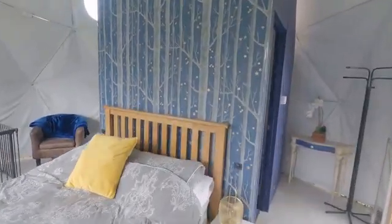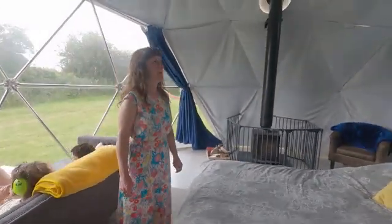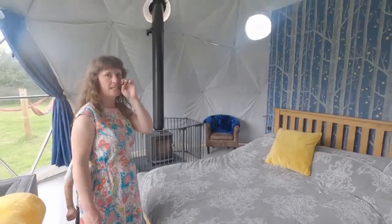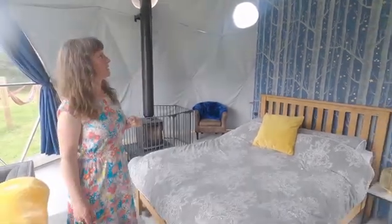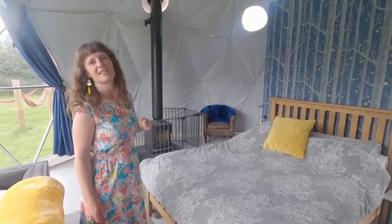So I'm totally in love with this wallpaper. How do you go about choosing wallpapers for these sort of things? There's so many. I know. It was a paper that I knew already. I knew the design because it's outdoorsy and it's got a bit of whimsy with the stars. Yeah, that's what I love about it.